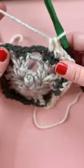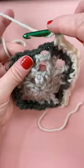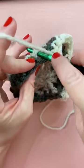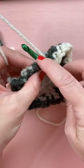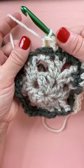And now we're going to do the same thing where we work the double crochet in the second round. So yarn over, just go behind that green round, and then work the double crochet around that chain 2 space. It's almost like doing a post stitch because you're working it around that chain 2 space. And you just have to move the other rounds out of your way like that.